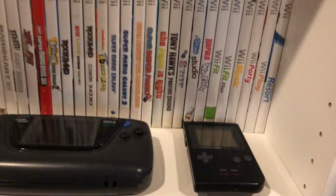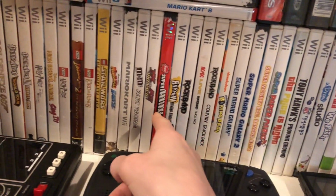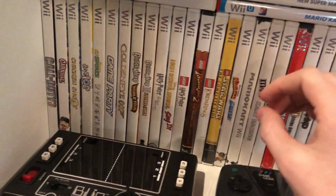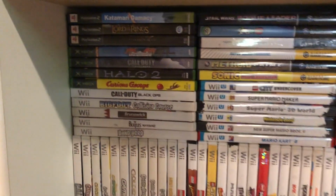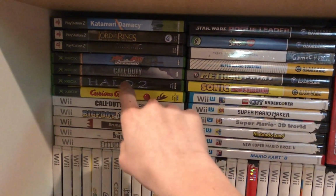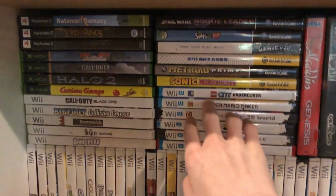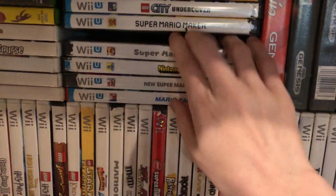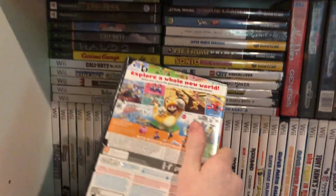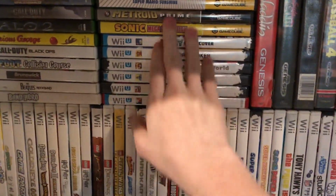But then I've got some notable titles. Rayman Wii Fish, gotta have it. Eminem's Kart Racing, so bad. I mean, so good. Chicken Shoot, ooh. Some really great titles. Curious George, fantastic. Seriously though, a lot of my Wii games have been chewed up by my dogs, but I replaced the cases with these just generic black cases so that they fit nice on a shelf and everything.